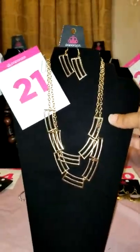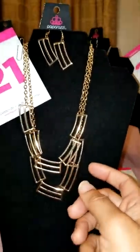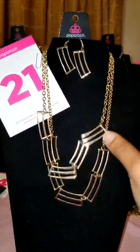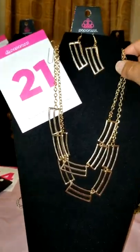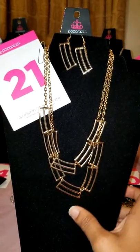Okay. Oh boy, look at this beauty. This is a 2-tier gold necklace. Isn't that pretty? The square. Well, they're not square, but matching earrings. All our jewelry is lead and nickel free. And if anybody wants this one, you're going to comment bling 21 in the comments below.